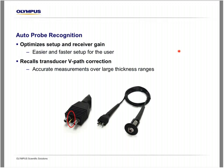They simply plug in the transducer. They're going to follow the help text on screen to do that auto zero. After they've done that, the instrument has now recalled the V-path correction for the transducer and compensated for the time of flight through the delay materials. So now the user can calibrate on their material and start taking measurements.